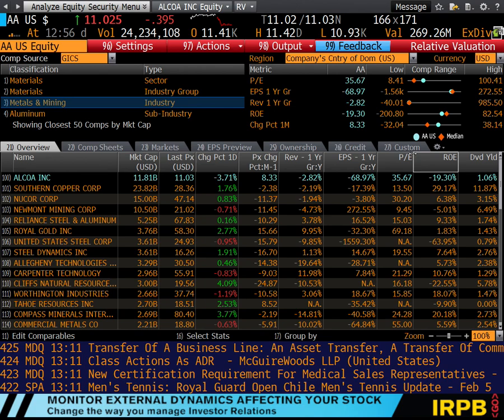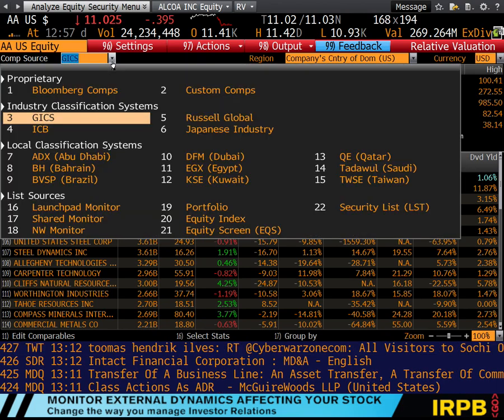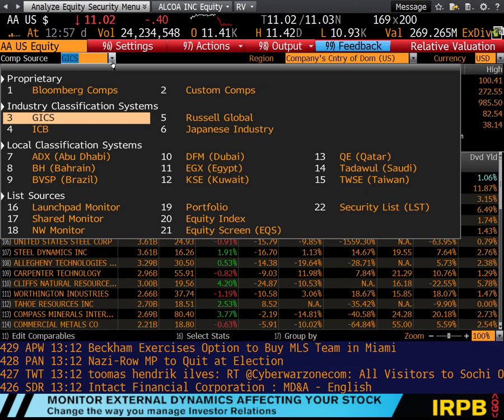Now, by default, Bloomberg will give you this comp source up here in the left-hand corner, which is the Global Industry Classification Service. So that's pretty much the standard industry classification that Alcoa is in, and Bloomberg has looked up all the other publicly traded companies that are in that code, and it's shown them as their peers.